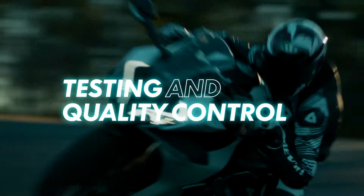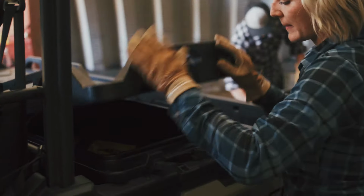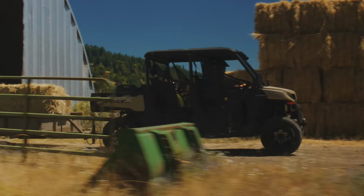Each product is subjected to rigorous testing and quality control to ensure it meets and exceeds industry durability and safety standards. The result? Dependable products you can count on for years.